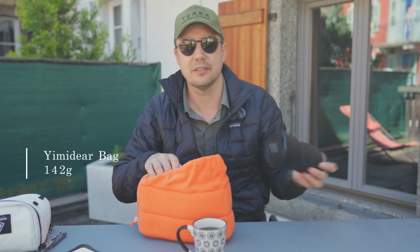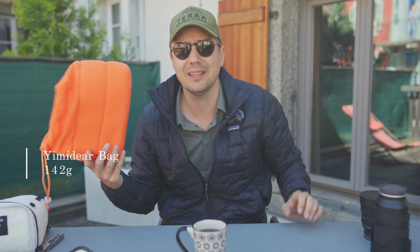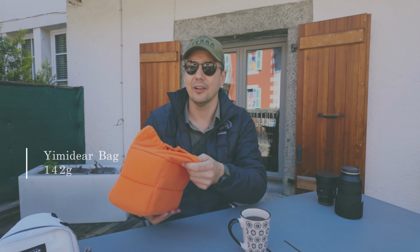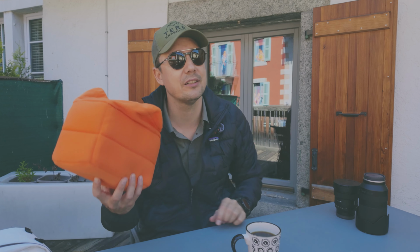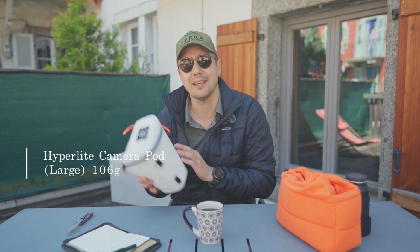One of those tiny, super lightweight ones, I think this one was 120 grams or something. It weighs nothing. You know, I got a bunch of f-stop inserts that weigh a kilo and a half each. They are beautiful and they work really well, but they're not ultra lightweight. When I go out camping overnight, I would never ever bring them. This, however, doesn't have any weight. I got this one, a Hyperlight camera pod.